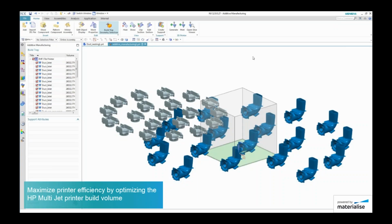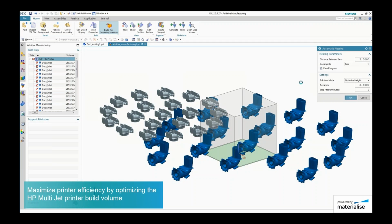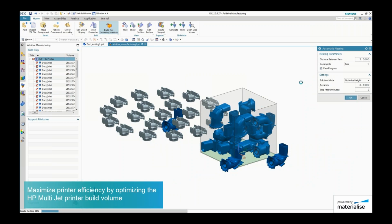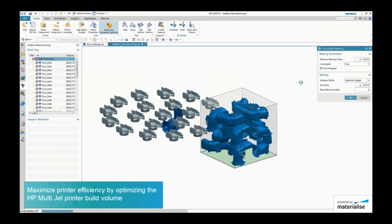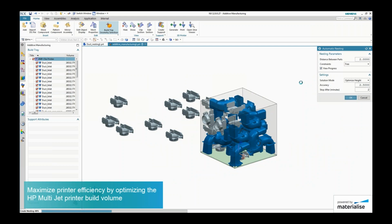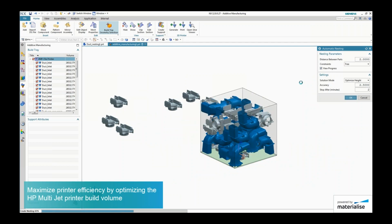So a final piece of software to focus on with regards to HP is nesting. We partner with Materialise to build their nesting solution into our software. Basically, it allows you to optimize the build volume for an HP printer by packing as many parts in as possible. And you can set things like how the part is oriented, whether it's free orientation like I did in this case, or whether it's fixed in various different degrees.